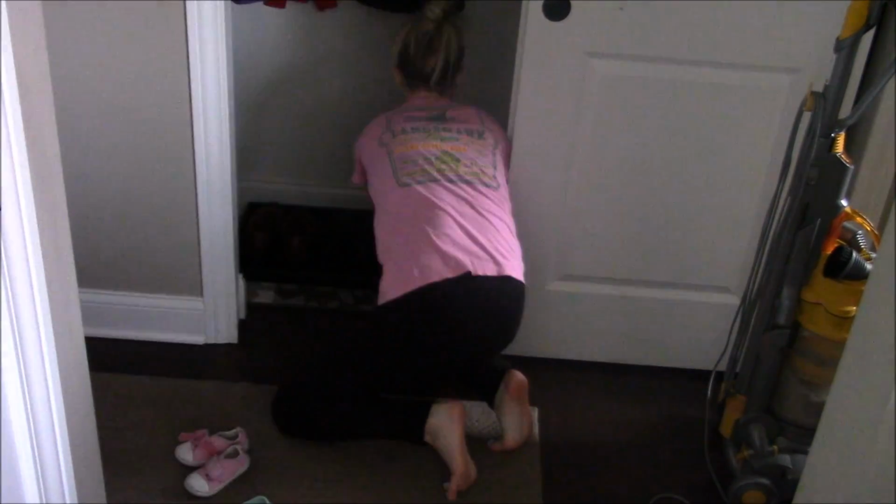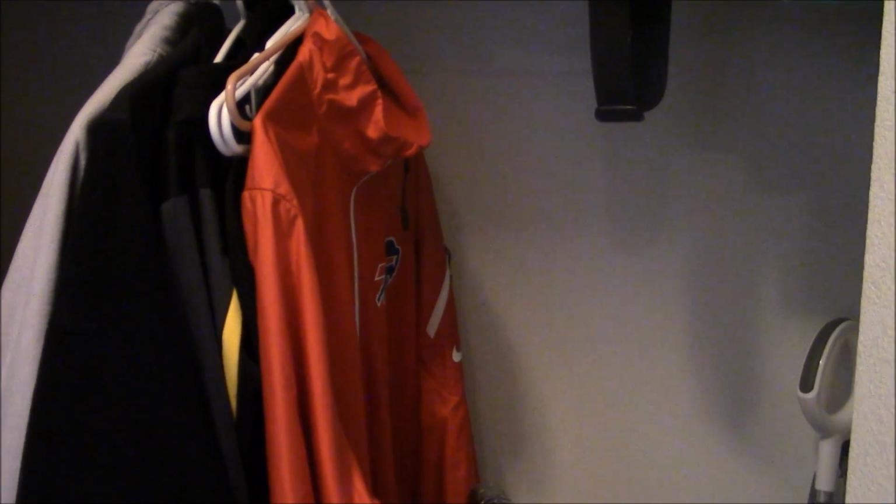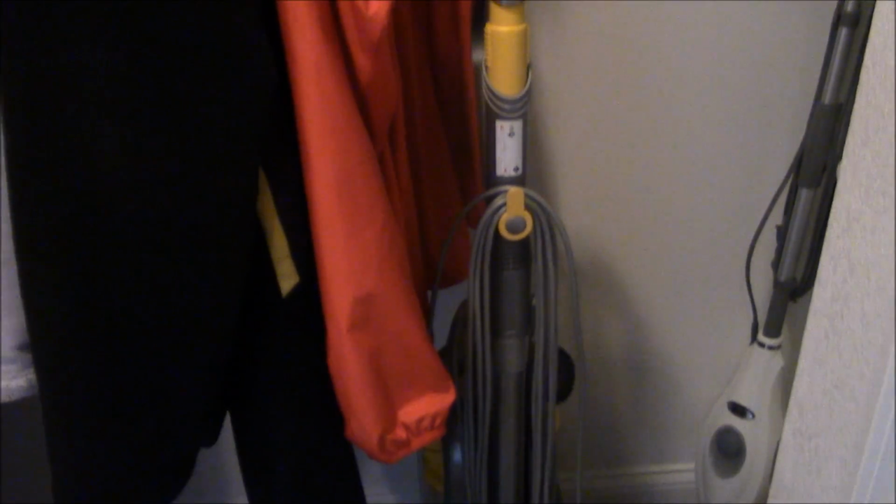I just removed everything from the closet. I washed the rugs, took the shoe mat outside to wash and hose down. I then vacuumed and mopped the inside of the closet. I definitely don't remove those things when I'm vacuuming and mopping our entryway. Who has time for that? So spring cleaning time is perfect. I was able to get rid of a lot of winter coats that just seemed to multiply in there.